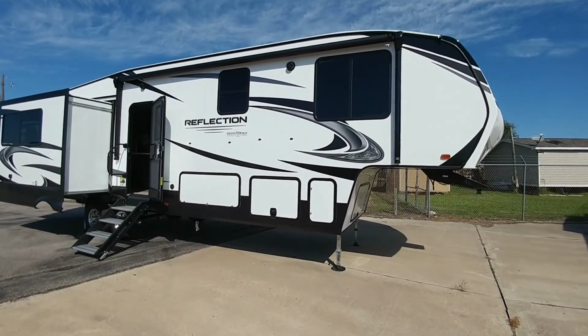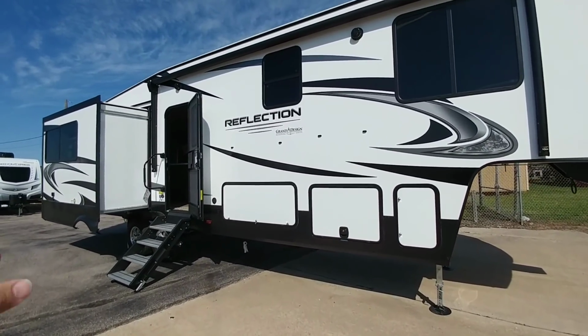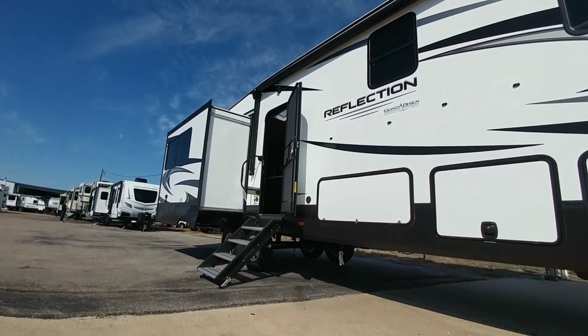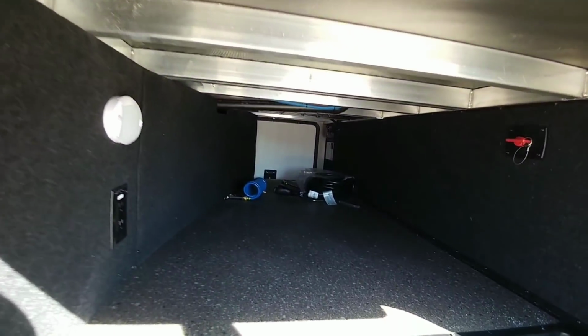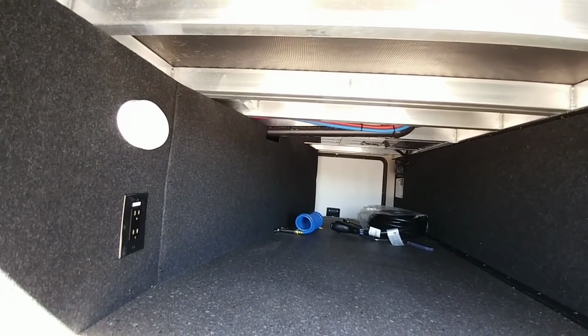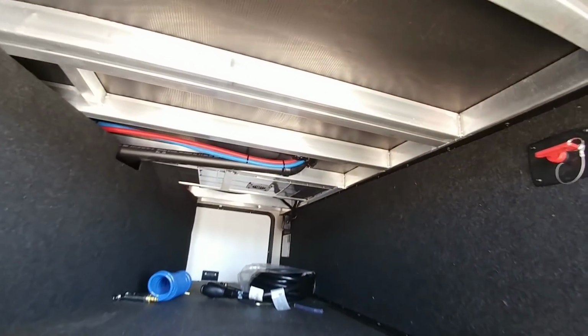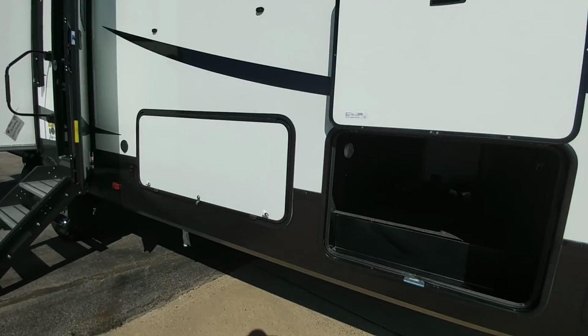Alright guys, so let's take a quick look at the outside of this Grand Design Reflection Midbunk. This is a really cool unit because it rides on a relatively short frame. It's a 10-inch I-beam. Let's take a look at the front basement storage. It has a little bit of a step up here because it is a straight frame and there is no drop frame to it. But overall, the storage is pretty good size. I mean, it really does have quite a bit of room considering the relatively small nature, and it uses the aluminum bracing up here, which I also like.